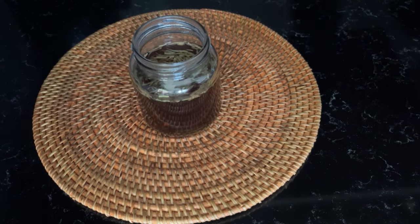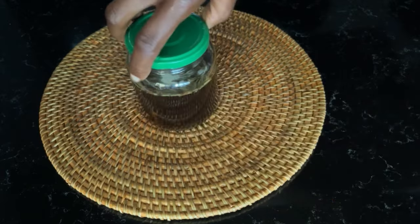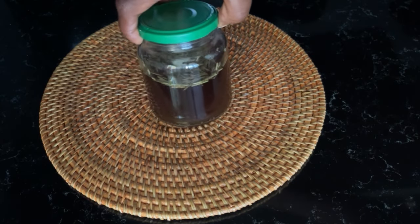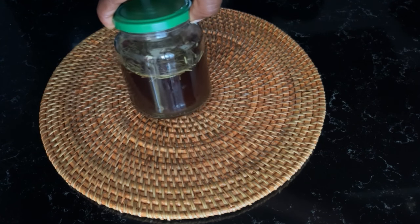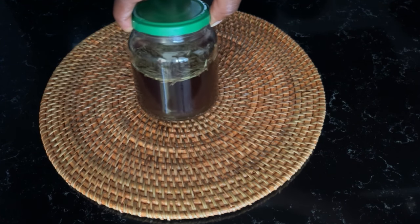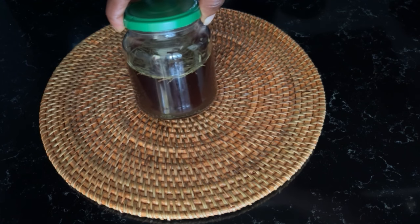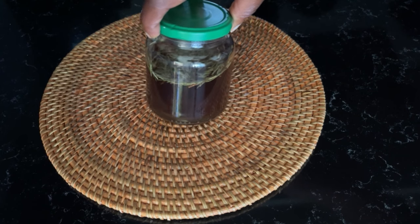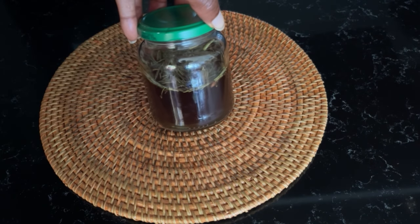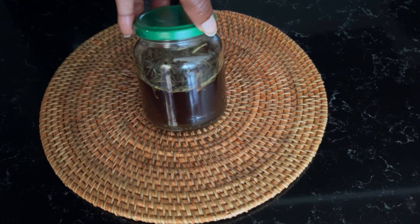So I'm going to go ahead and let it sit for 12 hours before I go ahead and strain out my water. If you're in a rush and you want to use your spray, you can also keep it for 6 hours. You can also keep it for 24 hours depending on you and how long you want to keep this aside. So I'm going to keep mine for 12 hours before I strain it out. Just make sure you give it time so that you can get all the nutrients, vitamins and minerals that we are looking for from these ingredients.